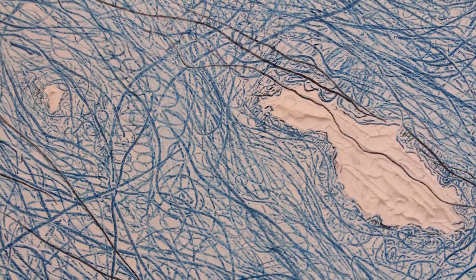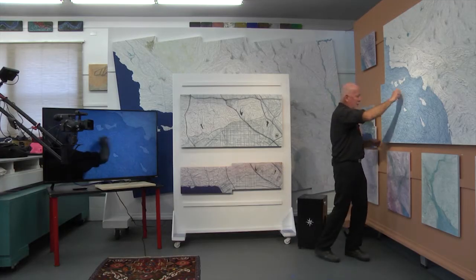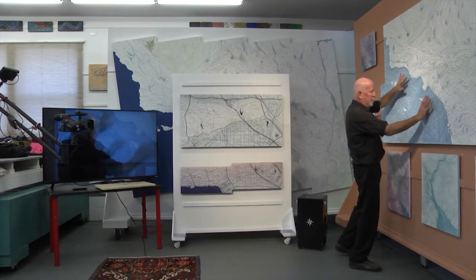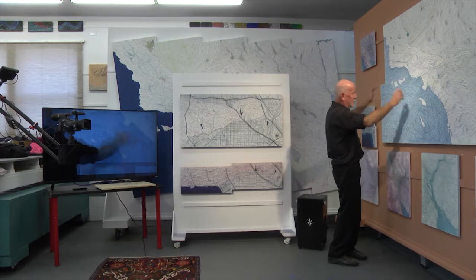It's all white paint and colored pencils. And I don't know how many I wore out. It was like a whole pack of colored pencils. They just kept going at it. And this is meant to convey boats, people, fish, abalones, whatever it is, tuna, whales, birds. There's a lot going on.